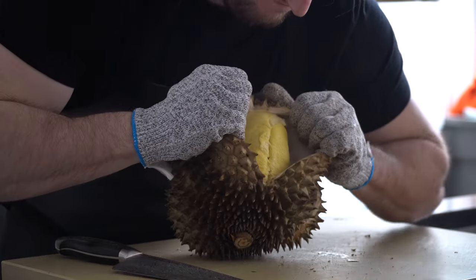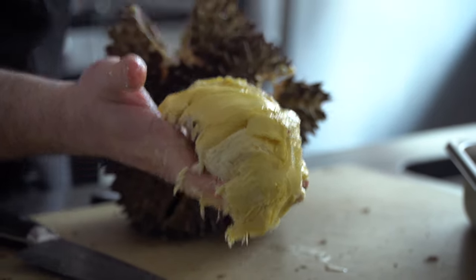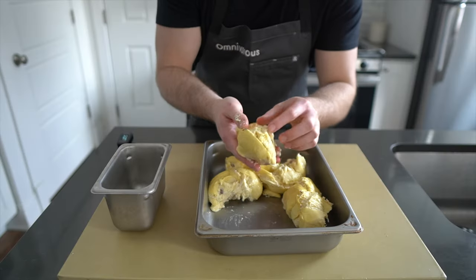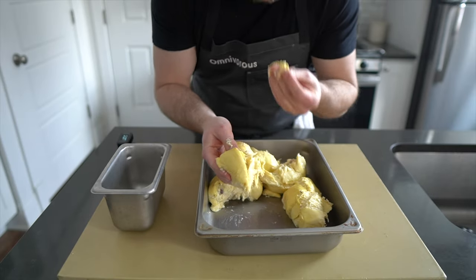Durian is known for its sweet, creamy, unique tasting qualities, and those who grew up with it pretty much always insist that it's the best fruit out there. All right, so we have our little cream pods here. This is literally like custard. It's like cheese. It's like stinky cheese fruit. And I have to do it.